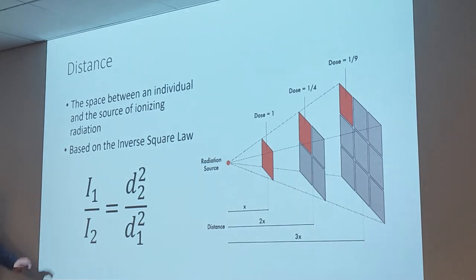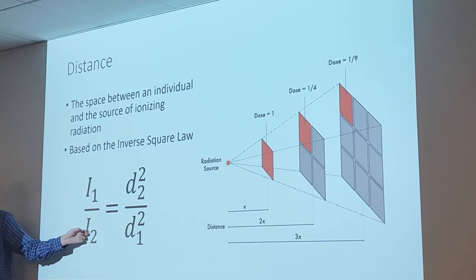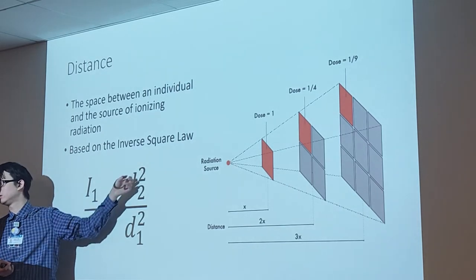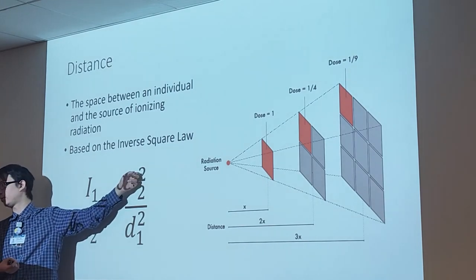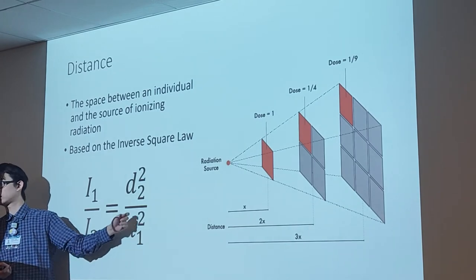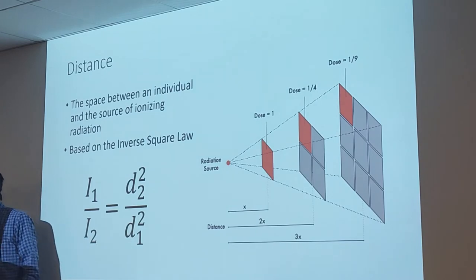What do the 2 and the 2 mean? Okay. So, I1 is the intensity, the original intensity, how much X-ray, how much dose I was originally getting. I2 is the new intensity. So I changed my distance, how much dose am I getting now? D2 squared. So my new distance, and then we have to square the distance, multiply it by itself. D1, my original distance, squared. The original distance multiplied by itself.